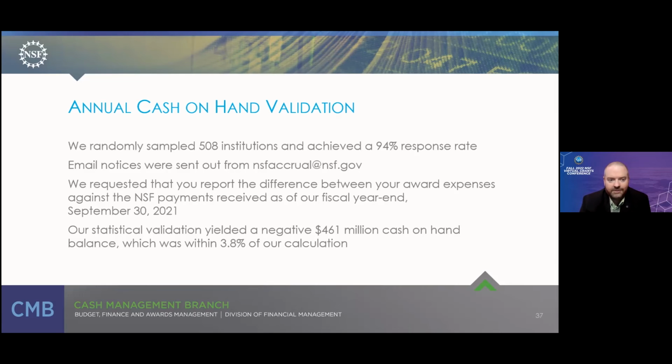So for example, last year we sampled 508 institutions. We look to get a higher response rate than this. Last year we only got 94%, but we are looking for closer to 100% response rate. Our validation last year yielded a negative 461 million cash on hand, and that was within 3.8% of our calculated accrual. So that's pretty accurate. That was a good result.